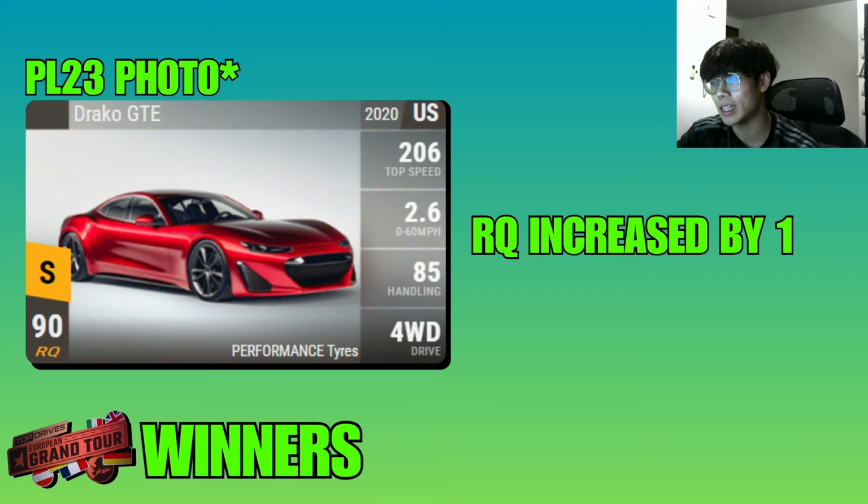The Draco GTE is a fantastic American dragster. At 2.6 0 to 60, 87 MRA, 200 plus top speed, it is a great car to unpack. I'm actually really happy to own one now. I wasn't too psyched when I got it at the start of American Overdrive, but I'm happy to have it now.